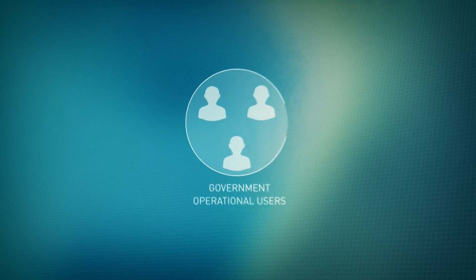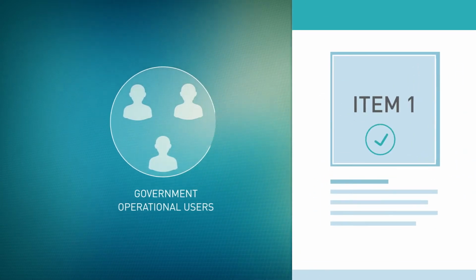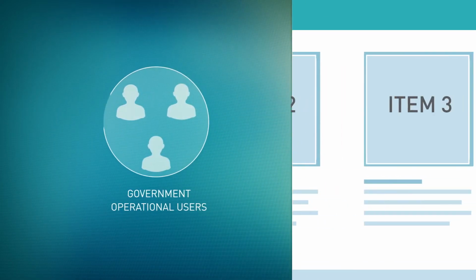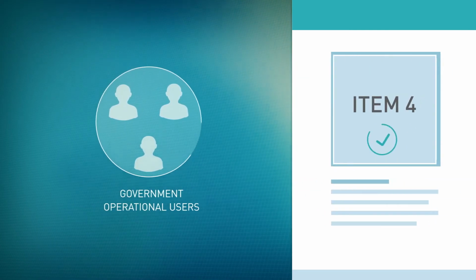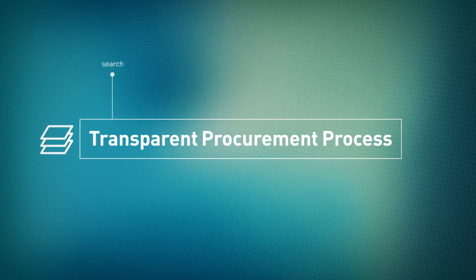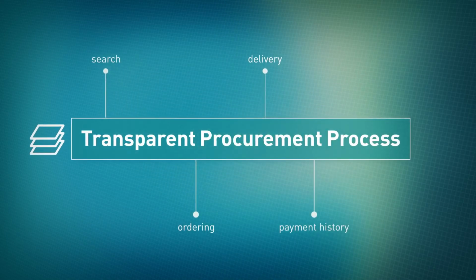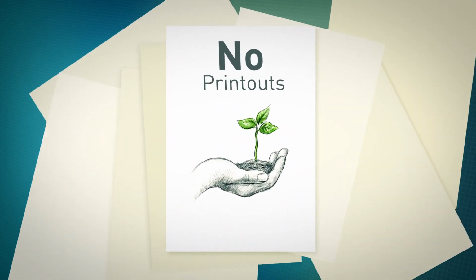Meanwhile, government operational users can set the tax rates for the different industries or products as listed by companies' operational users. The result is a more transparent procurement process for companies and governments with search, ordering, delivery, and payment history retained. There are no printouts.